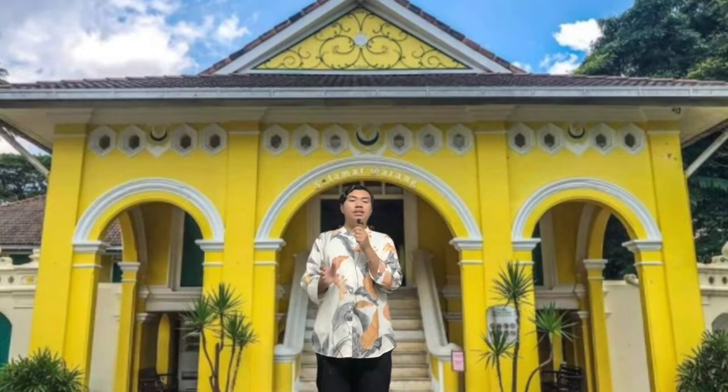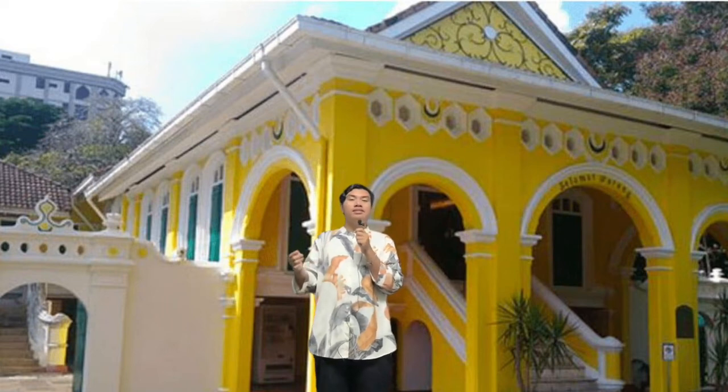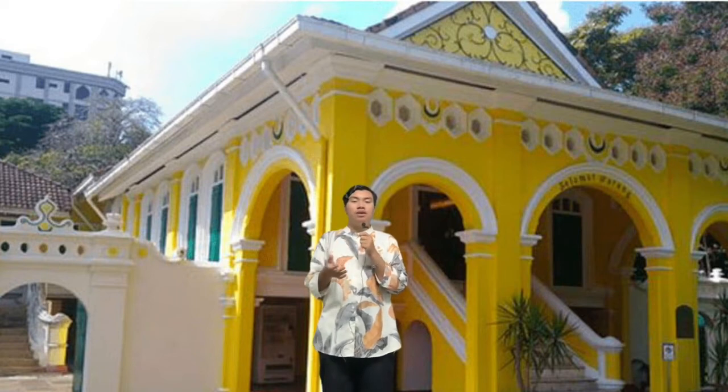For the accessibility, there are two choices that tourists could choose for how they want to access the museum. Okay, first is self-drive. For the self-drive, tourists could simply search on Google Maps for the route leading to Alor Setar city center.